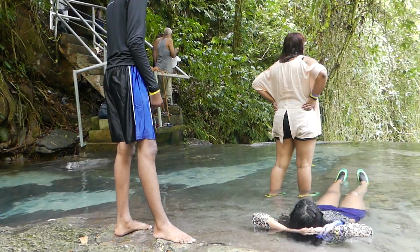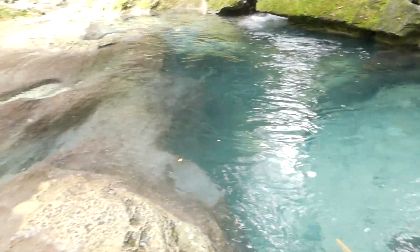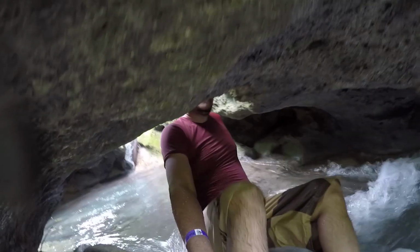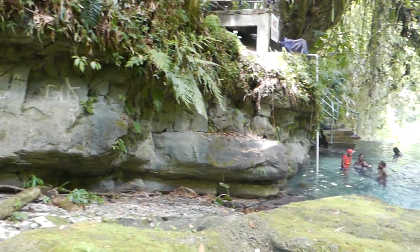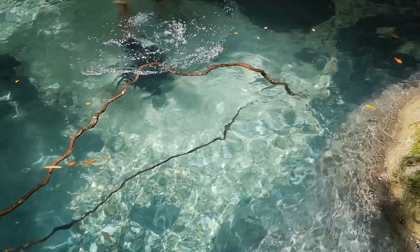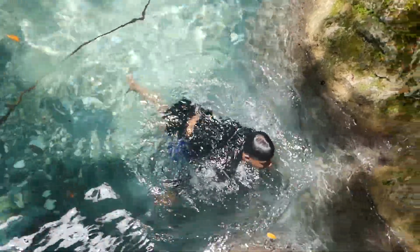We're here on top of Reach Falls. This is the main fall behind us. And we're just relaxing in the very clean, very clear water here. Whoa!